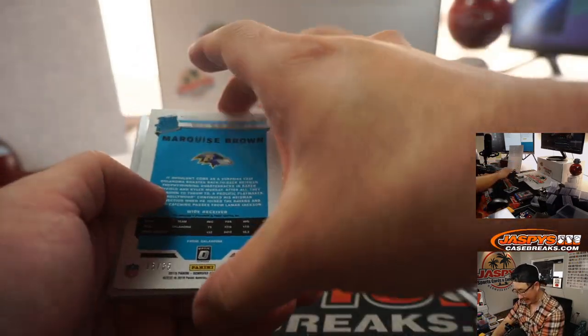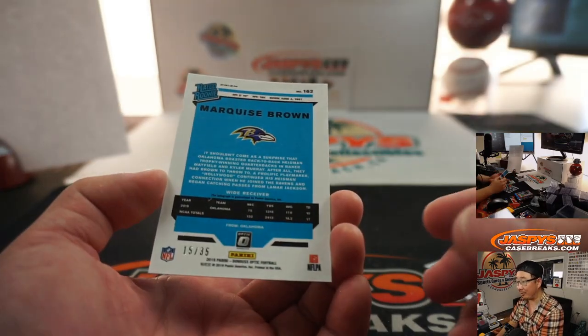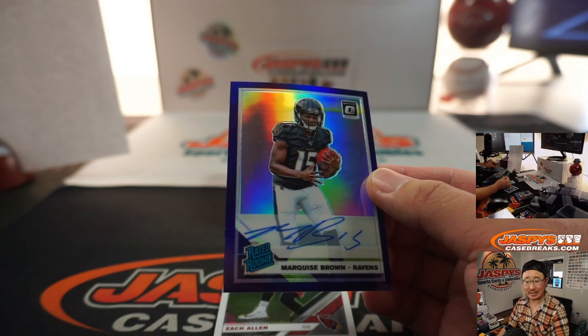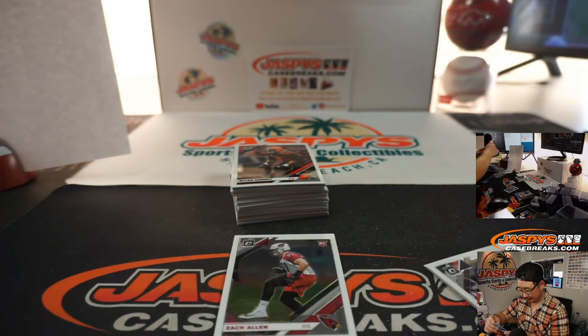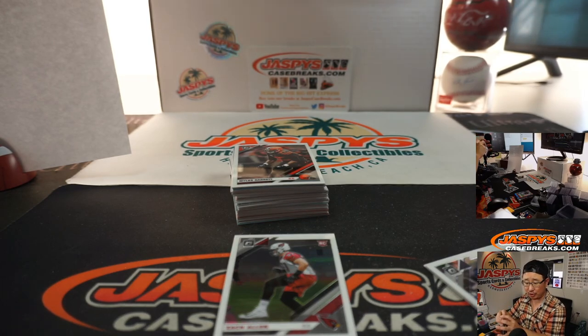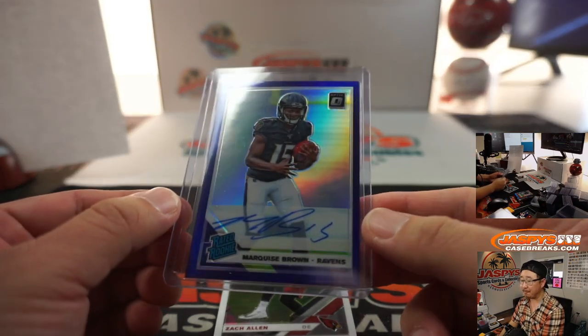No. Back in college. Oh, the rare Marquise Brown autograph sighting. He's also a common redemption. Somehow they got Nick Bosa and Marquise Brown to sign cards. That goes to the Niners, Ravens, Chargers combo. Nice. Joseph again.